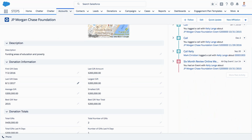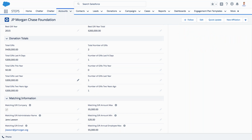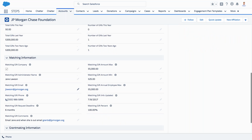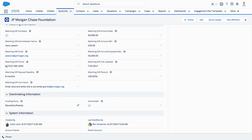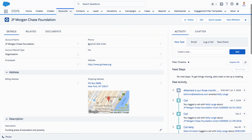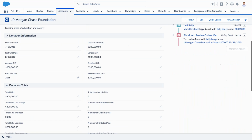from the donation information and totals, similar to the household record, but then it has more unique things like all the matching information that matters for you guys that are looking for those, and the grant making information, if this is an organization that is actually looking to provide grants to you guys, and what type of funding they focus on, and be able to add a lot of donations in this case as well at any time.